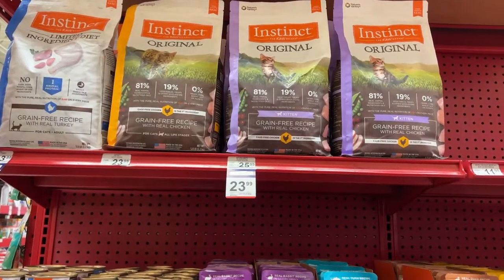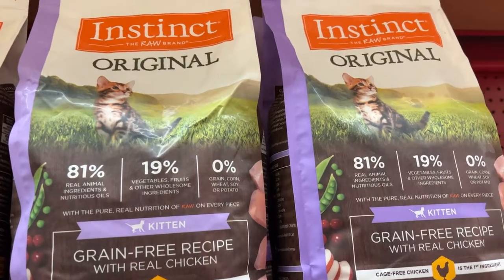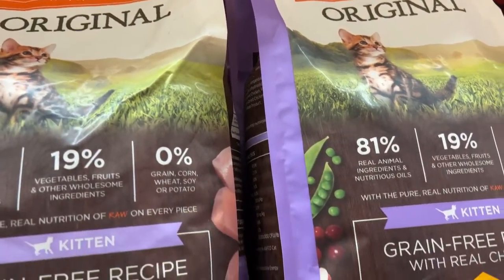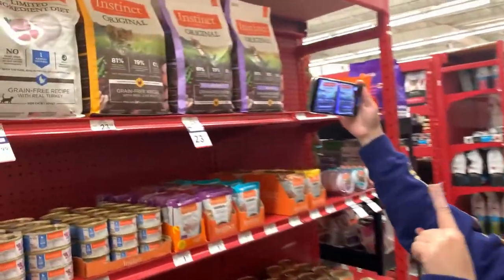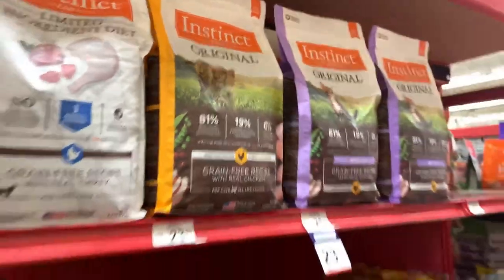Oh, that looks almost like our cat. They almost look like the cat. See? That's her. Our cat looks like that. Oh my gosh. I think she's a model. Of course.